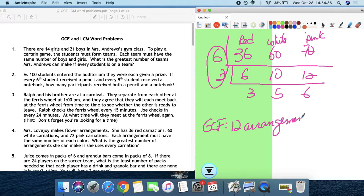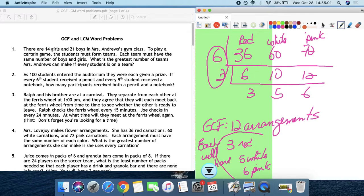Now for GCF, this works nicely, and each arrangement will have 3 red, 5 white, and 6 pink. Every arrangement is going to have this many flowers.